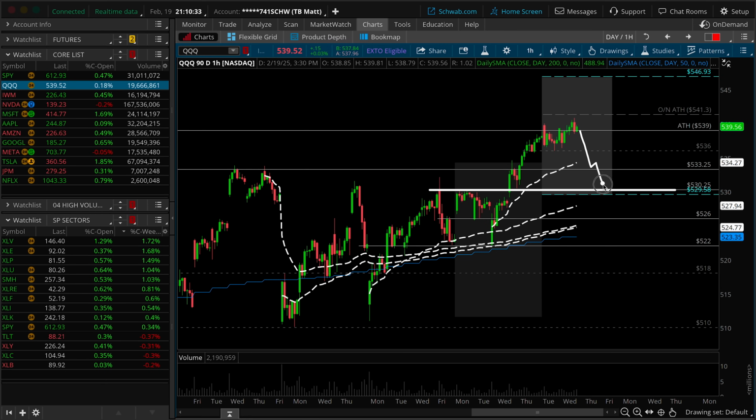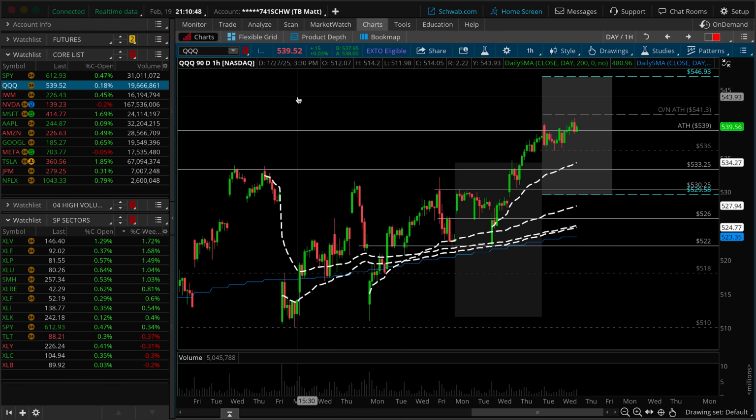In theory, the market could still do this and offer a daily higher low. I'm not going to be able to capture the very lows, but you get the idea. Higher lows were happening here. We could still persist for higher lows at 530.25 on the daily time frame trend, right? So that's what we have out of the NASDAQ.